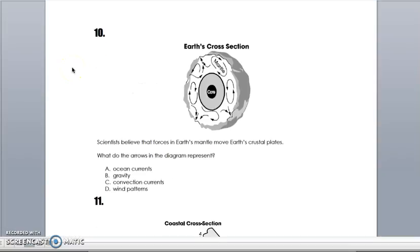Number 10. Scientists believe that forces in Earth's mantle move Earth's crustal plates. What do the arrows in the diagram of Earth's cross-section represent? A. Ocean currents, B. Gravity, C. Convection currents, D. Wind patterns.